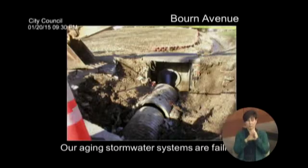Our infrastructure is aging and in many cases well past its expected lifespan. As we've said here tonight, much like the roof on your house, the furnace in your home, it doesn't last forever and it needs to be replaced. This photo is that same location on Bourne Avenue looking at what was underneath the pavement. 2 different storm pipes, not well connected, and a metal pipe that was failing, causing the sinkhole on the pavement above.